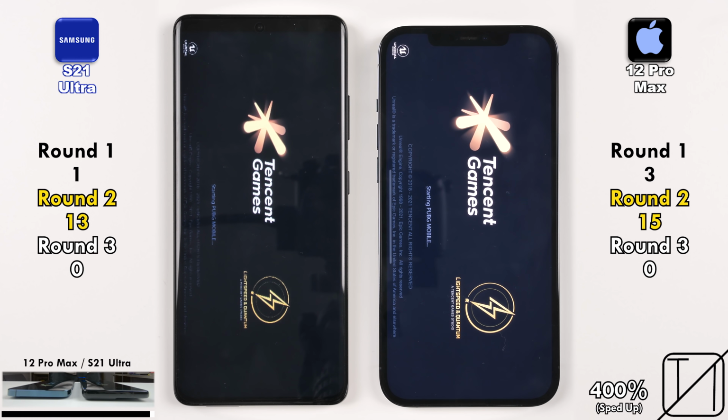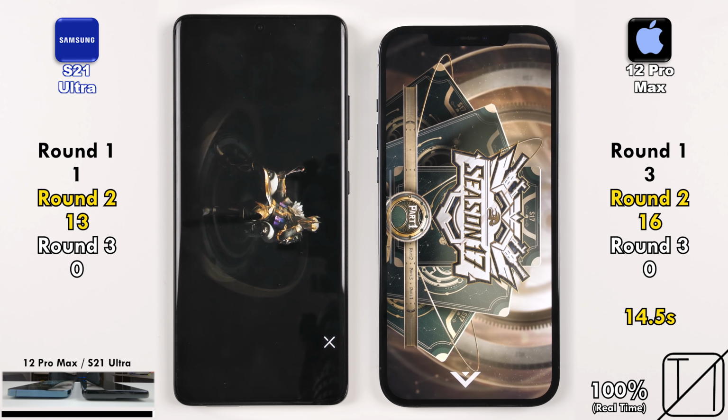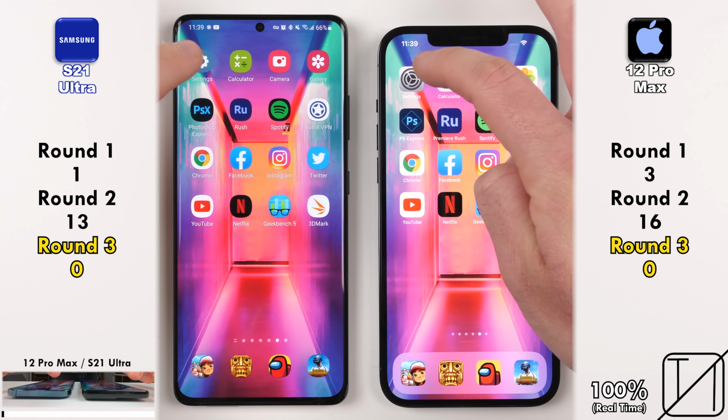This one takes a lot longer to load than the previous games that we've been going into. iPhone 12 Pro Max, 14.5 seconds, picks up its 16th point, so it didn't matter anyway. 18 seconds for the S21 Ultra, wrapping up round 2 with 16 points to the iPhone as opposed to 13 on the Samsung. Now we're testing out RAM management.